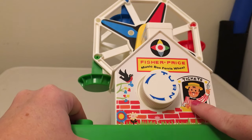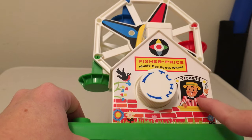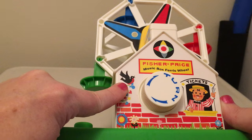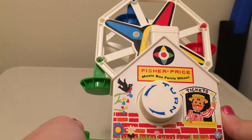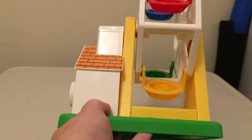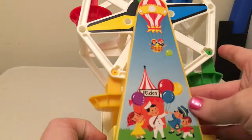And there's the ticket man. He's ready to give you your tickets. You have to pay for your ticket so you can go on the Ferris wheel. And what have we got over here? We've got a robin and some flowers over here and some beautiful grass. There's the side of the Ferris wheel. Let's take a look at the back.